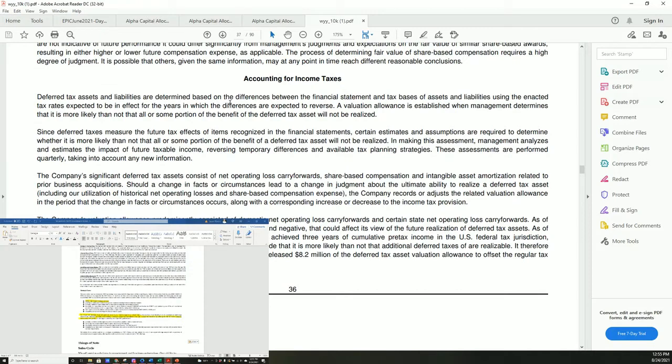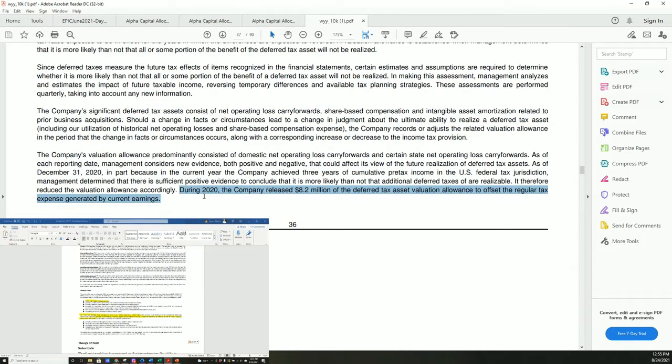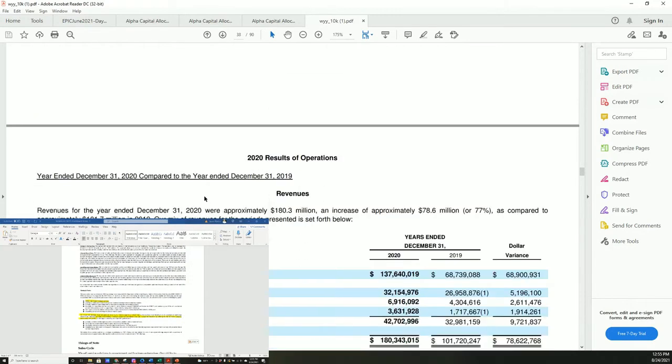We already talked a little bit about net operating loss carryforwards, which we're getting into here. And this we saw last time. I think it was like 7.9 million, but they released 8.2 million, probably to cover fees and stuff like that in total from their NOLs last year, so they wouldn't have to pay taxes on that amount. So again, standard stuff here.